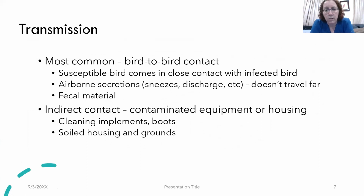Most transmission, though, occurs direct bird-to-bird contact. You put two birds together, and if one's sick, the other one ends up sick eventually. It generally is close contact. Airborne secretions are a concern. So if that sick bird sneezes, its nasal discharge gets shaken around when they shake their head, that can serve as a route of transmission. These particular particles don't travel very far. So if you have an infected chicken on your farm and your neighbor half-mile away has chickens, you're not necessarily going to get airborne transmission over that kind of distance. You may get it through other means, but not from airborne particles.